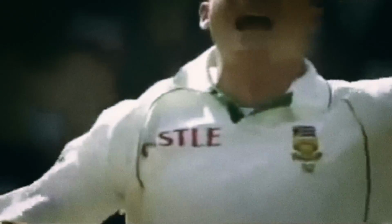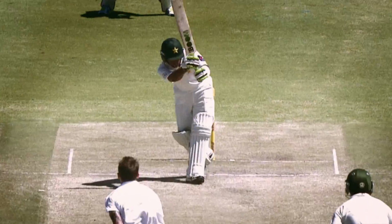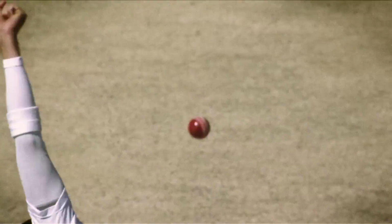He's a competitor, you know, and he's definitely someone that you want in your side. You don't want to be playing against him too many times. To see how he's gone through batting lineups has been amazing.